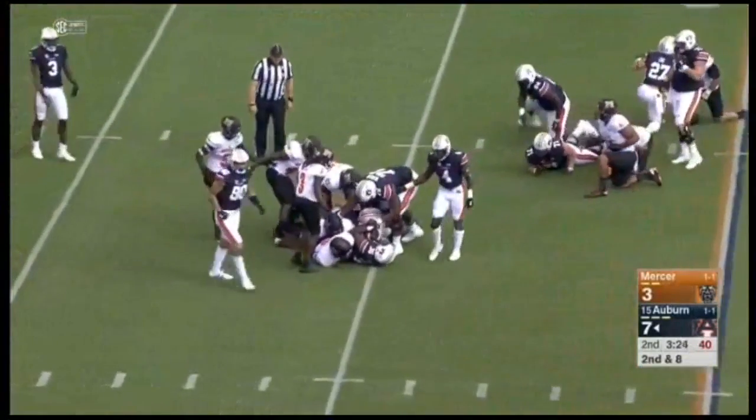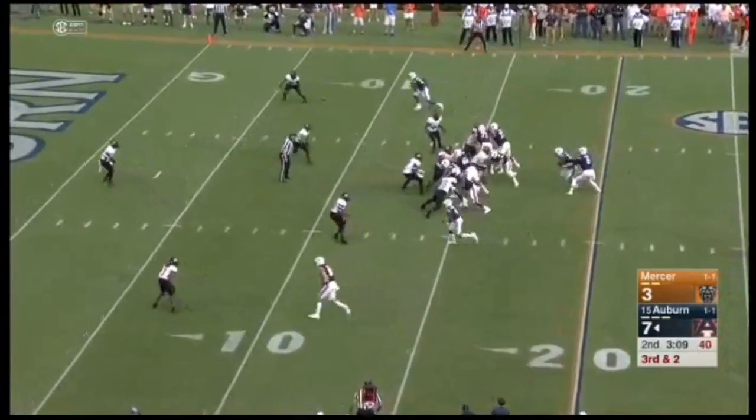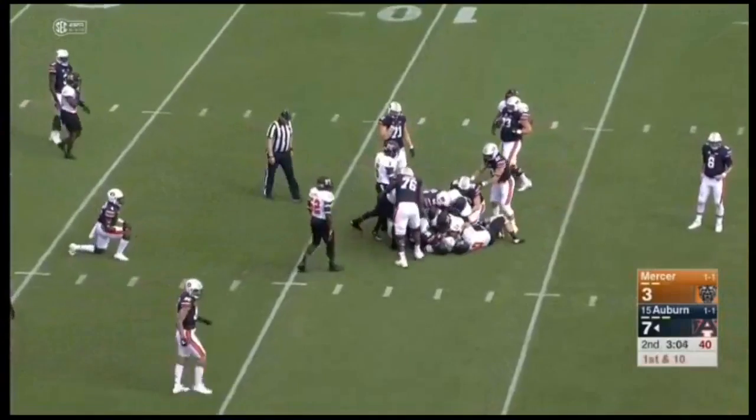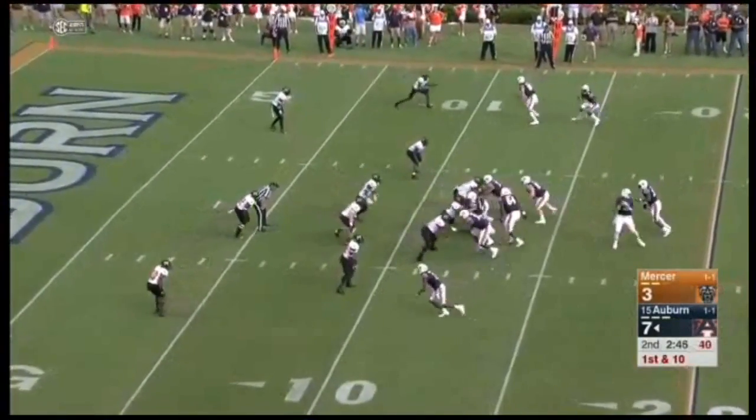Boy, tough to bring him down. Yeah, there are 7 guys in their front 4. Petway needs about 2. He's got about 4 already at a first down. This is the epitome of what it is right here.